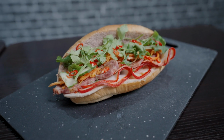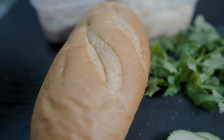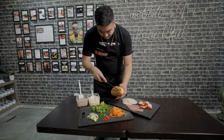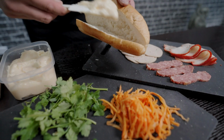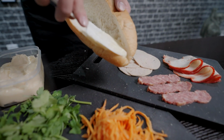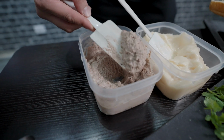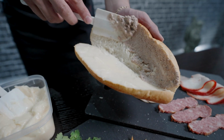So to make our original 3-meat combination, one of the most important players of a banh mi is bread. So the key to good bread is airy and fluffy on the inside, crispy on the outside, as what it should be. We layer on our butter mayo. So this is what we churn every morning, every day. Then we layer on the creamy pate. So this is the pate that we learned while we were living in Paris.